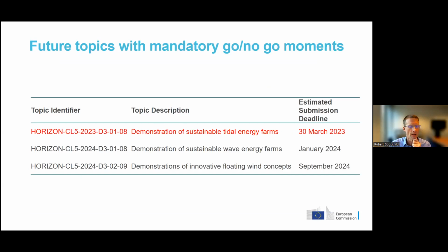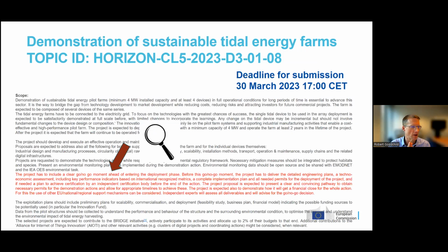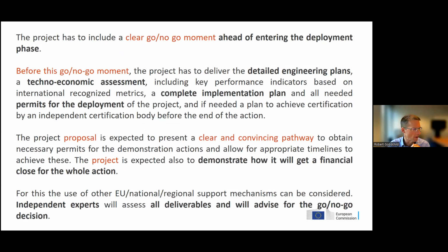Now, this is taken from the call, which will close on the 30th of March, and it has this bit in red. Don't worry about reading this here. I'm going to put it on the next screen. So this is lots of text, which I apologize for, but I think it shows you a bit of what's being looked for. I admit that we are still learning with call texts and trying to clarify this. I'll come in a minute to how we may clarify things through what we call frequently asked questions. So we want there to be a clear no-go moment before entering the deployment phase.